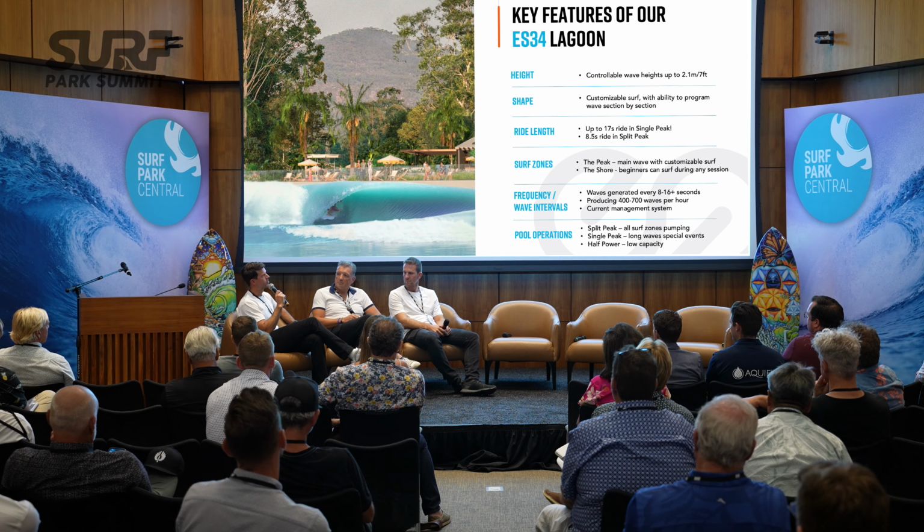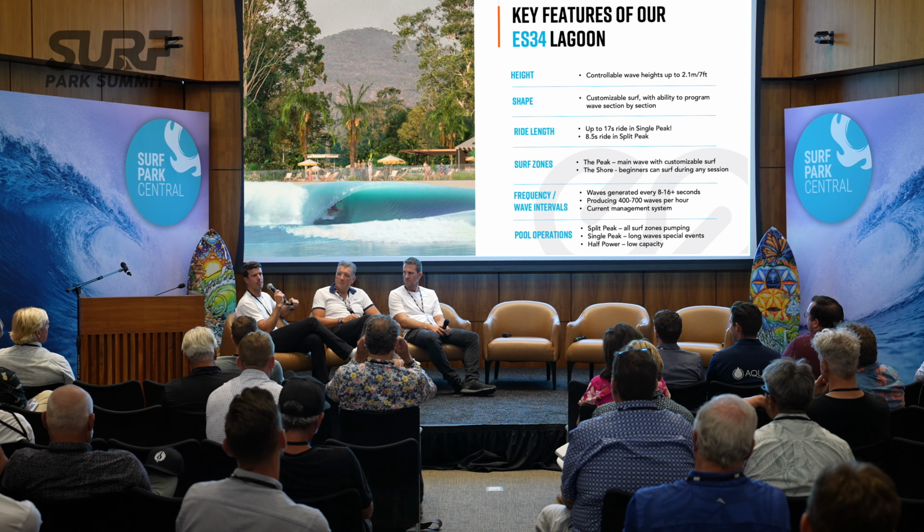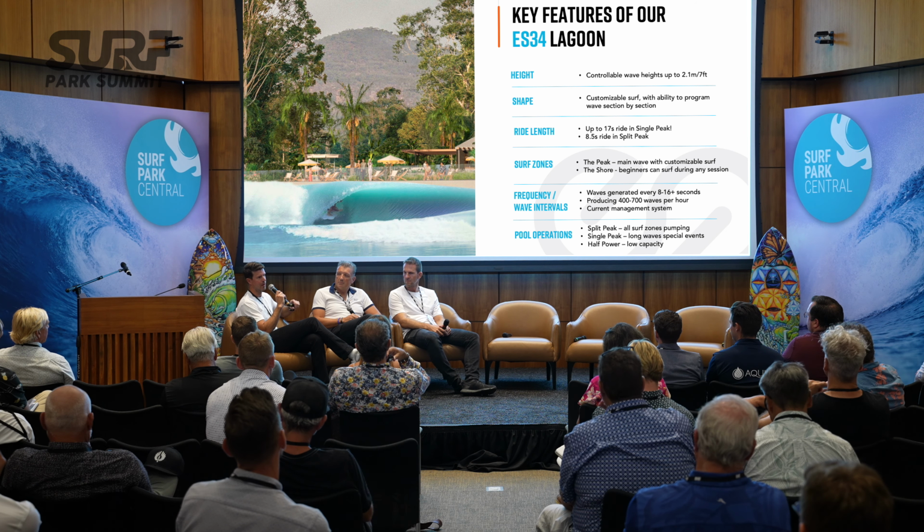So we can run 17 chambers in either direction. We can run 20 and 14. You could have 24 chambers going in one direction and a surf school using the balance of the additional 10 chambers. In terms of the waves themselves, we have the ability to customize every half second increment of every single wave. And that is all done with the click of a mouse.